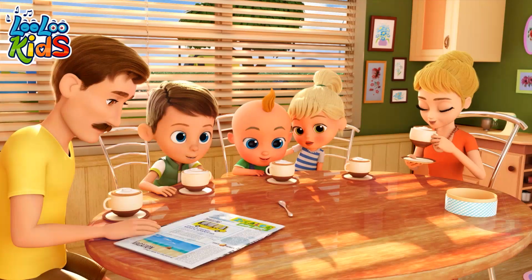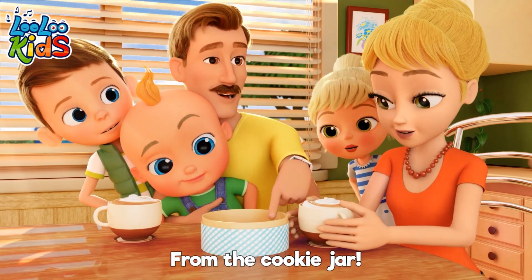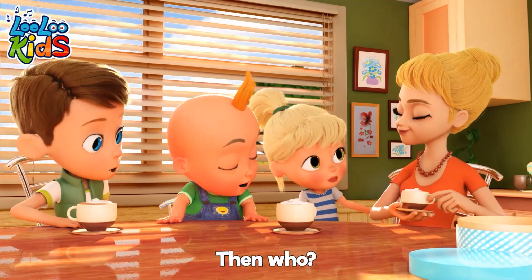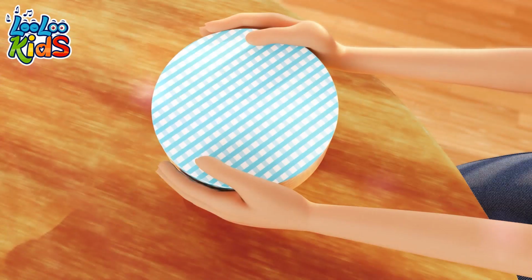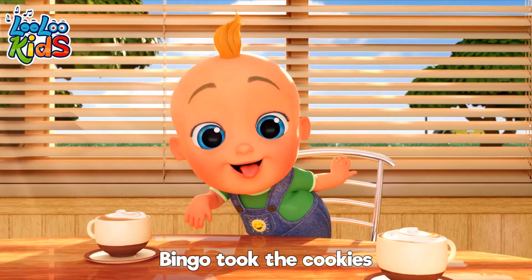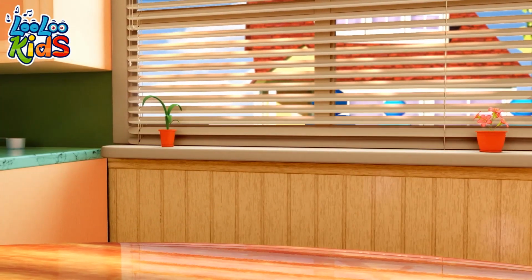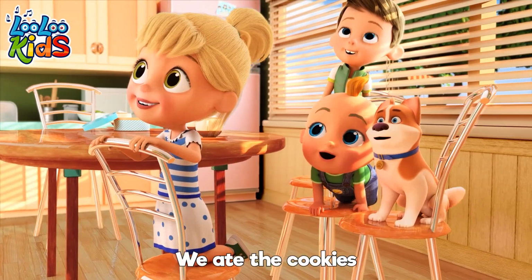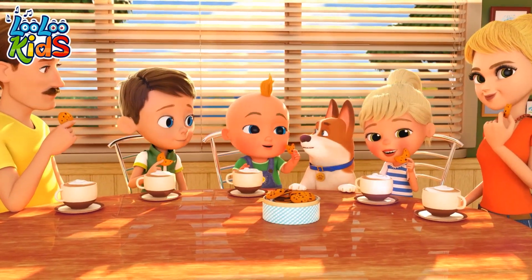Mommy! You took the cookies from the cookie jar. Who, me? Yes, you! Not me. Then who? Bingo took the cookies from the cookie jar. Yes, you. It's true. Would you like some? Yes, please. We ate the cookies from the cookie jar. Yummy.